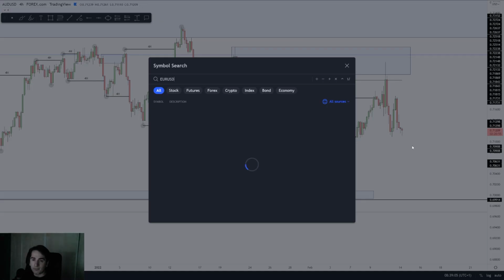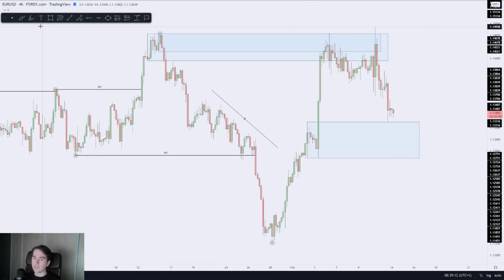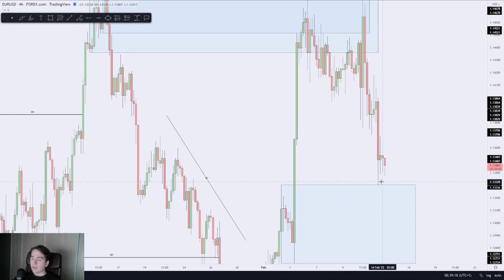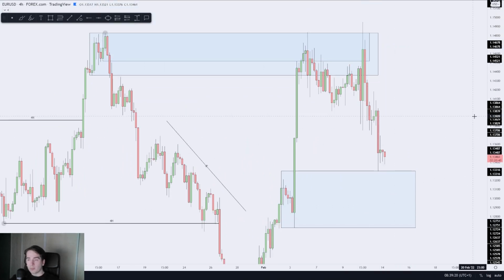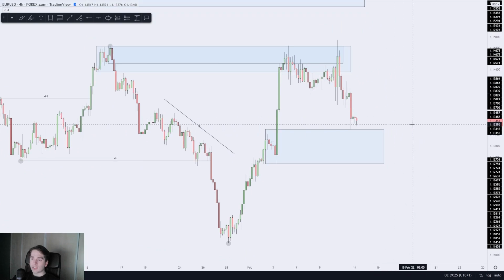Let's head over to Euro dollar. Euro dollar last week reacted beautifully to that sell to buy zone, which I pointed out all week last week. As we can clearly see, we tapped into it, and after that straight away saw a reversal back up just a bit higher. Euro dollar at the moment is still a very, extremely messy pair.